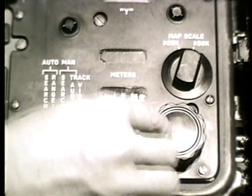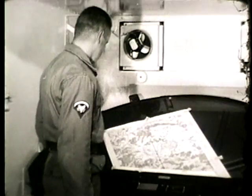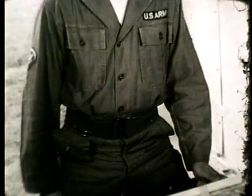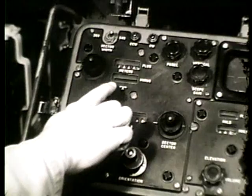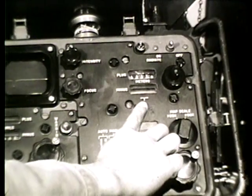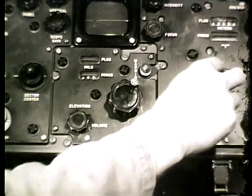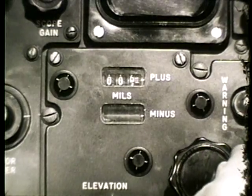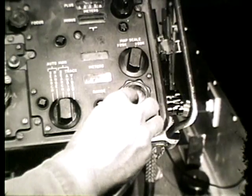The map scale switch is set at the scale of the map being used. The map and the plotting board are ready for operation. The final step in orientation is placing the antenna coordinates into the radar. First, set the elevation at 0 mils. Set the range at 18,000 meters.